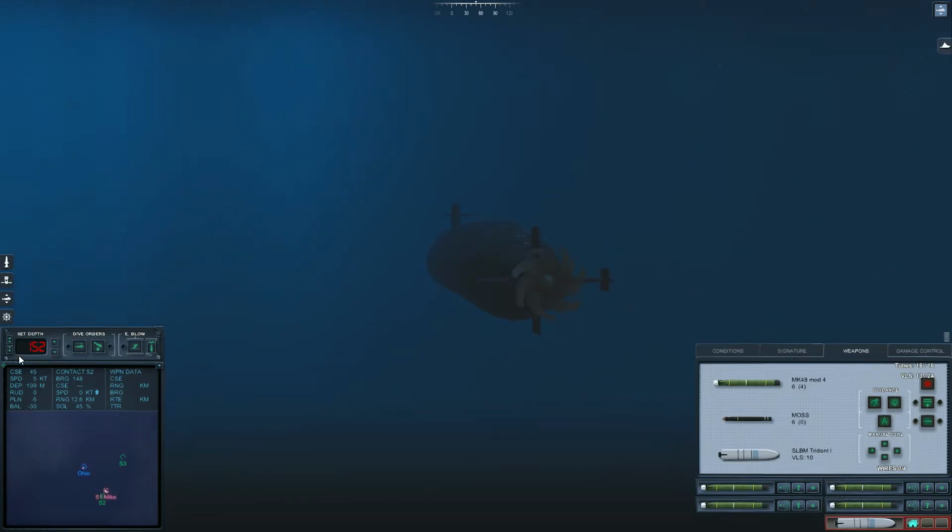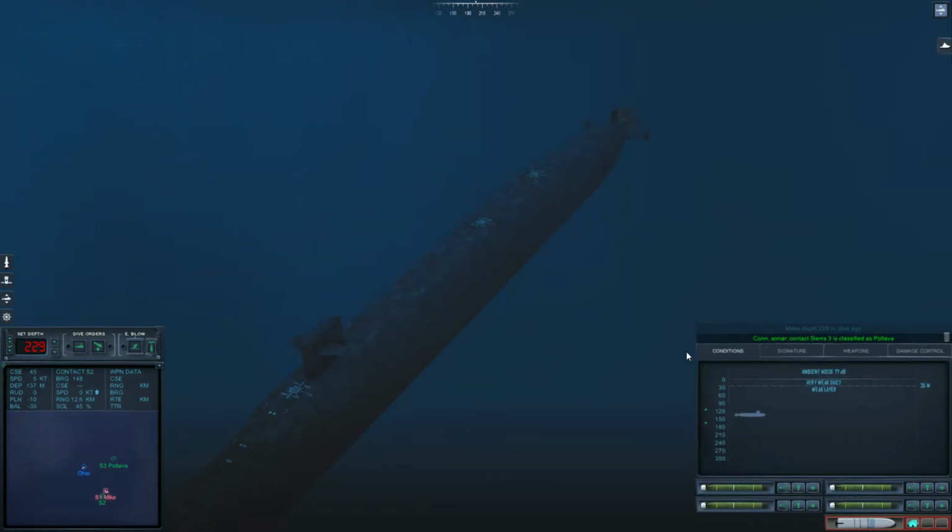We're going down. We're going to dive. Mission depth 229. Dive by. We're going down 1,200 feet easily. I'm going to make it roughly, I'm going to shoot for 365 meters. Con sonar, Sierra 3 is classified as merchant.